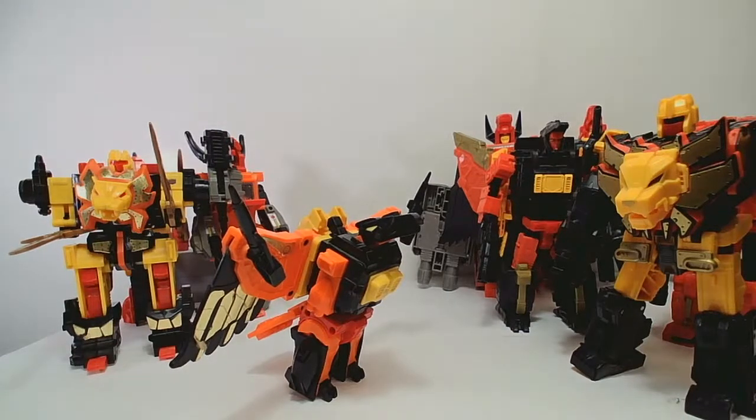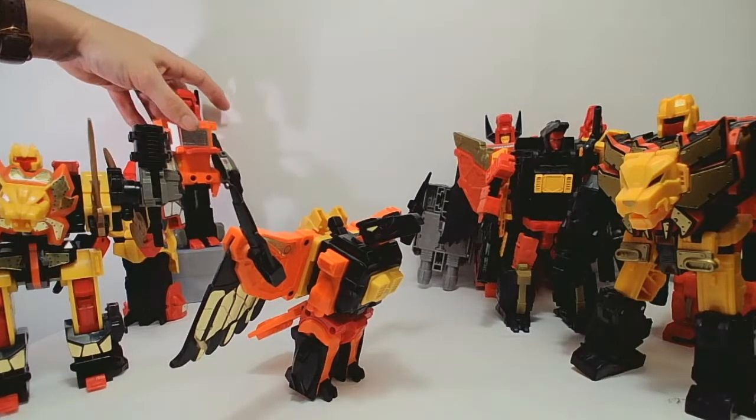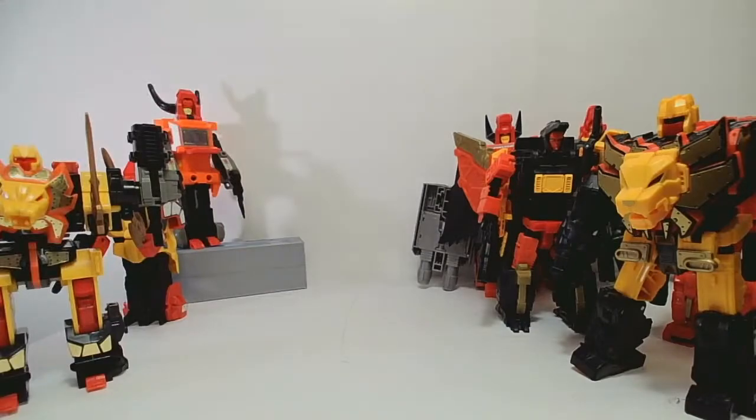Especially at a time when a lot of the toys of this era were not very detailed and not very well articulated. Especially because not only do you look at the generation, the period it came from, but also the fact it was a combiner. It still had to have that third mode, and unlike the Scramble City combiners, Dive Bomb splits into two pieces for his combination with Predaking, so that the back here can go onto the back of Predaking, and then the rest of him becomes an arm.